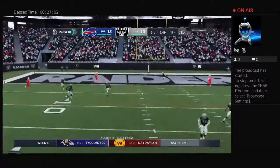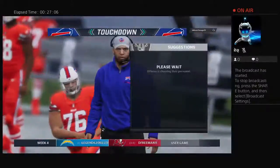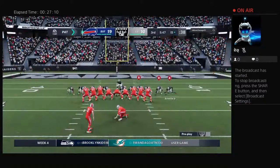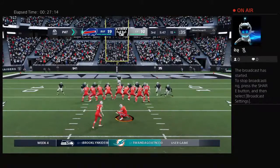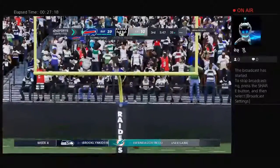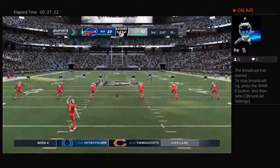Allen will try again on 2nd down. That's caught by Brown for a Bills touchdown. John Brown. His 2nd touchdown on the season. And the Bills use the short field to their advantage as they cash in for 6. The kick is up, and he'll bang that one through. Makes the score Bills 20, Raiders 10.